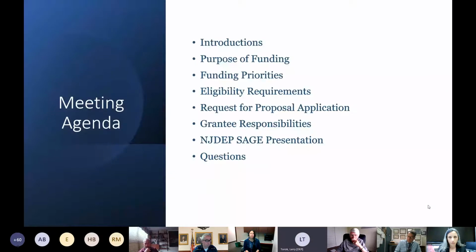So basically the outline for the meeting is introductions. I have a slide that'll give you an idea of who's involved in this process. We're going to go through the purpose of the funding, priorities, what the eligibility requirements are, request for proposal application, grantee responsibilities. We'll have a SAGE presentation, and then we'll be taking any questions people might have. Questions can be presented live, or they can also be placed in the chat.